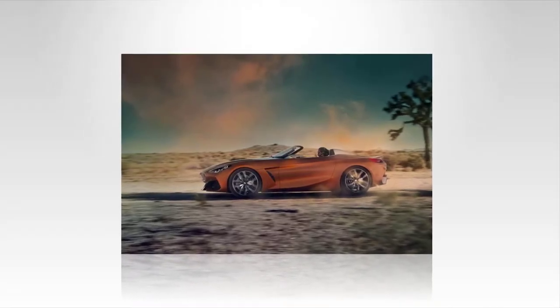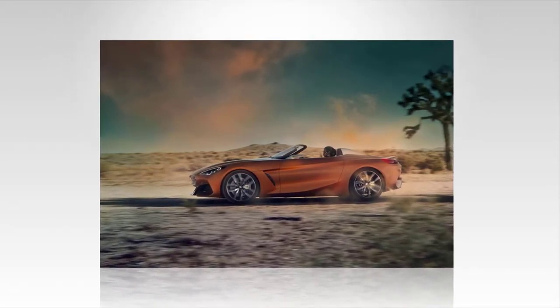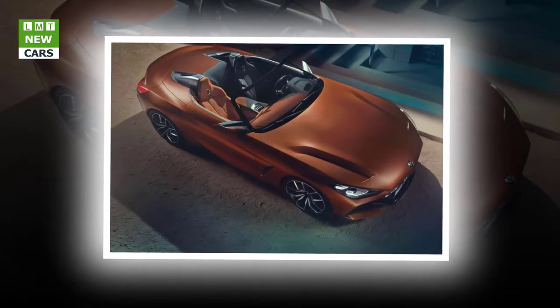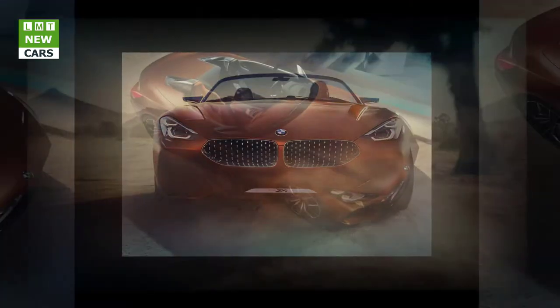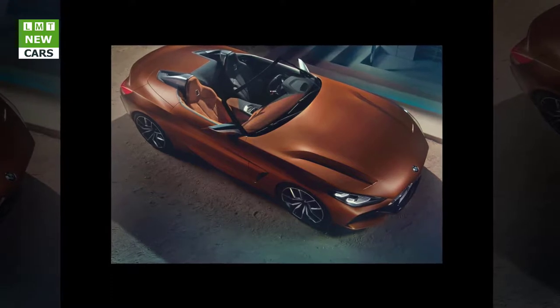BMW Z4 Concept 2018. The BMW Group has used the 2017 Concours d'Elegance at Pebble Beach to present its exciting new take on a BMW Roadster. Dynamic, progressive, and an irresistible purveyor of thrills, the BMW Concept Z4 boasts lithe and compact proportions, a dynamic silhouette and an emotionally appealing use of forms. The attention-grabbing design study offers a look ahead to the series production version of the car set to be unveiled over the course of next year.